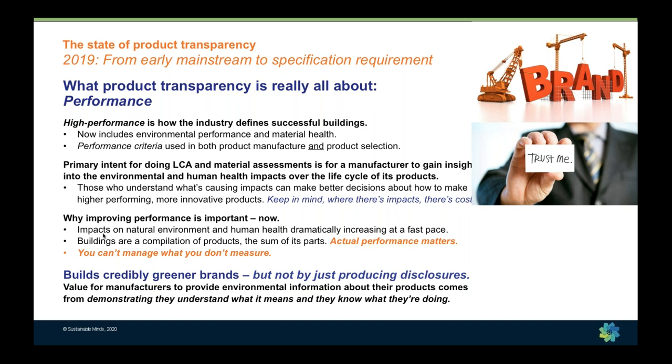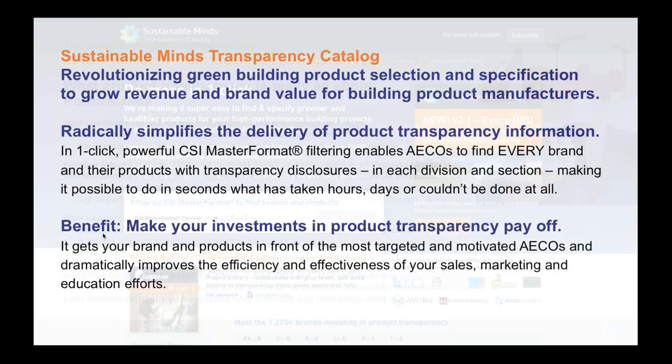And because that's what they're doing, and because they understand this information, they really are able to tell these stories about what they're learning and what they're doing. So product transparency is really front and center in the definition of performance. It's now part of what's referred to when somebody talks about a high performance building. And that's exactly what we want you to stay focused on.